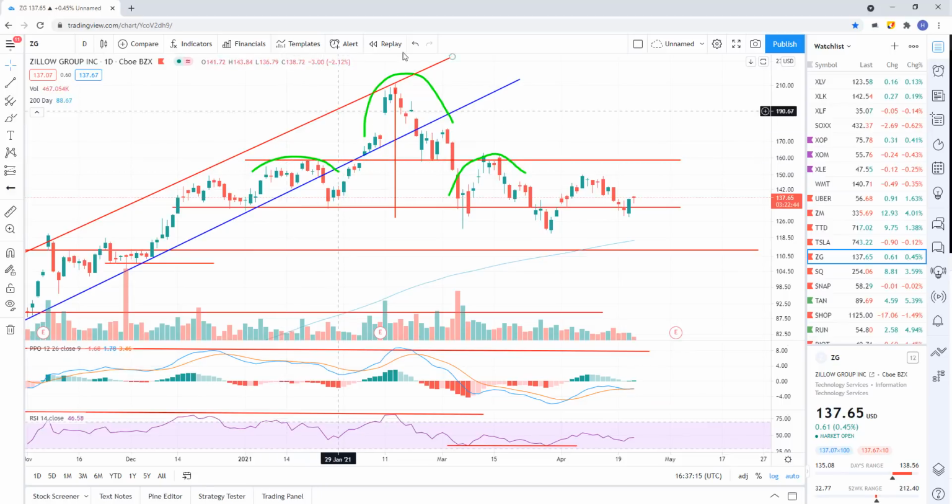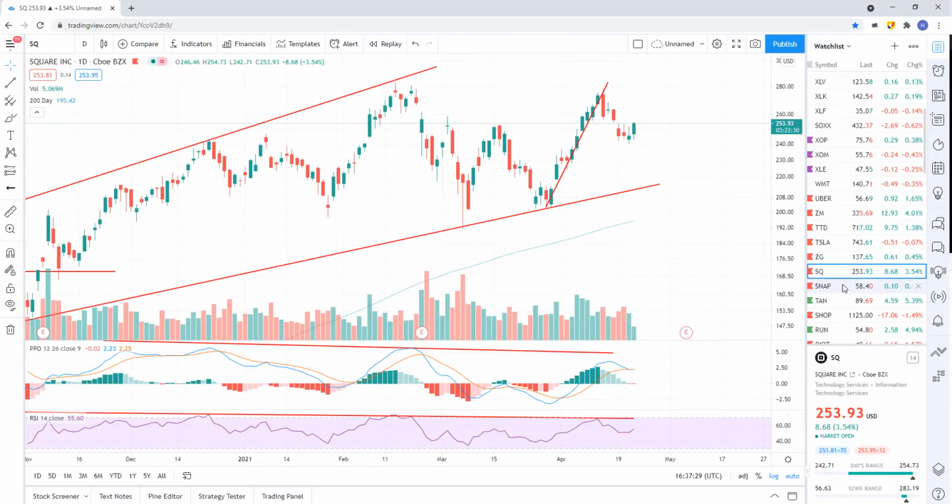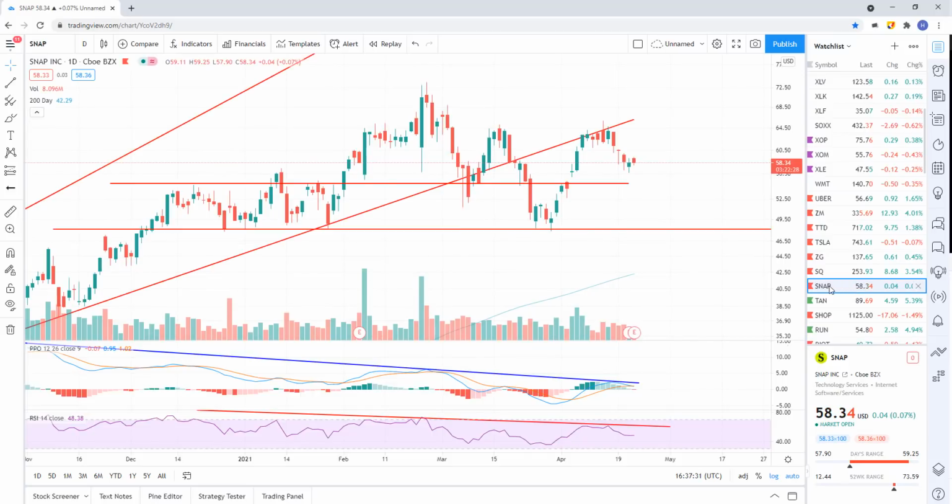Zillow Group, still have the head and shoulders intact. That hasn't been negated. Looks like we're just kind of holding this shoulder area. Still looking for something. They made it look like it was going to be an impulsive breakdown here, but they recovered it. So, yeah, no trade there for me on that one as of right now. Yeah, I don't see anything in Square.